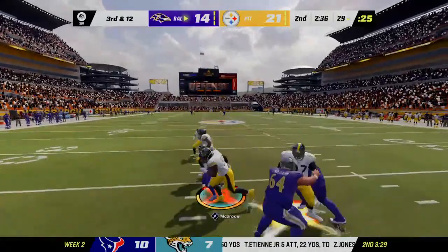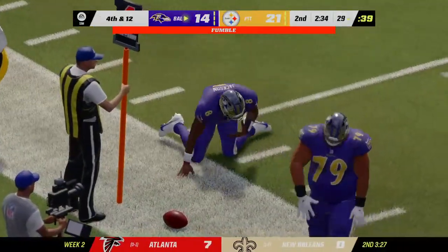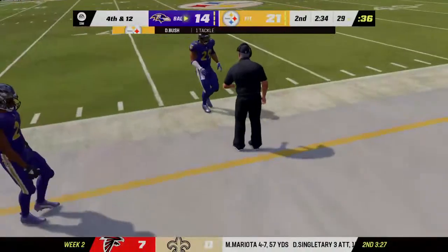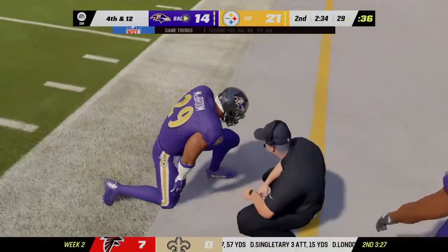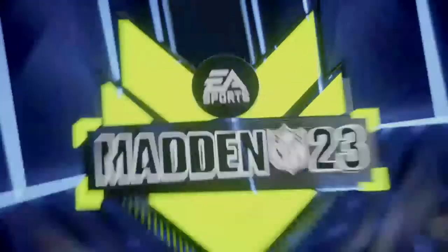Buying time to his left. The ball comes out, but this will fortunately wind up out of bounds. Second time he's fumbled in this game. Fortunate for him, this one goes out of bounds. And the key for him now is how much equity have you built up with your coach?